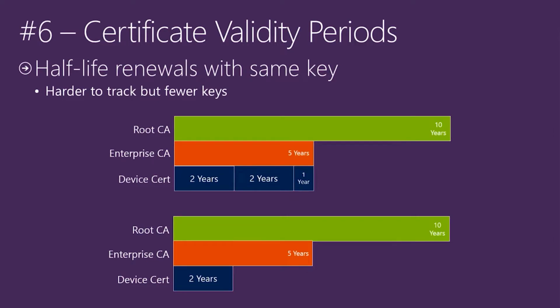So here's our same scenario: 10-year root, 5-year enterprise CA, 2-year device cert. Well, 2.5 years into our CA, our cryptographic key is still valuable to us. We defined 5 years, so our enterprise CA was good for 5 years. Whatever cryptographic solution I chose, I was comfortable with 5 years of usefulness out of that key pair. But I'm trying to negate the clients being truncated. So 2.5 years into that, I perform a renewal with the same key, because it's still cryptographically valuable to me. I just need a little extra time to continue working.